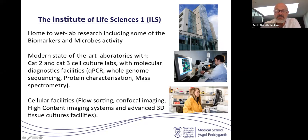So this building at the top here is the Institute of Life Science 1 building, the ILS building. The medical school in Swansea is 16 years old this year. We were founded in 2004, so that is very young for a medical school. We're one of the youngest medical schools in the UK. This building was built in about 2007, 2008, so it's about 12 years old. It was the first research building built by the medical school.